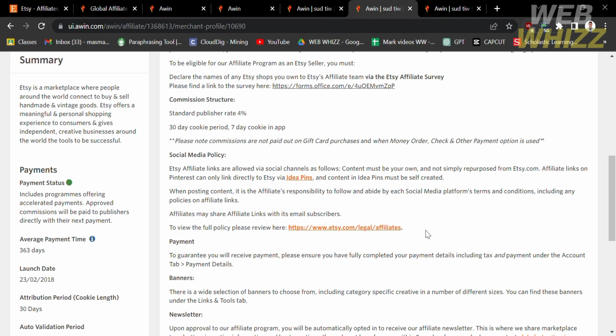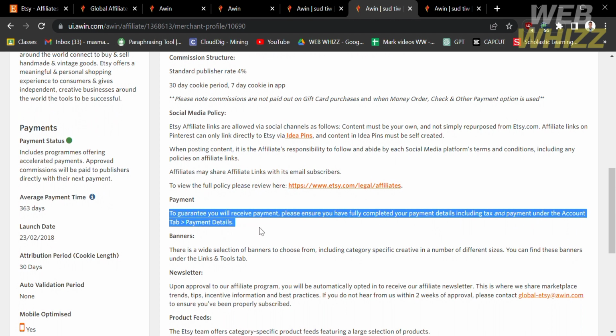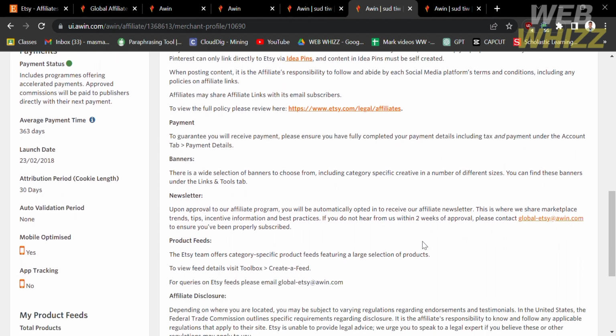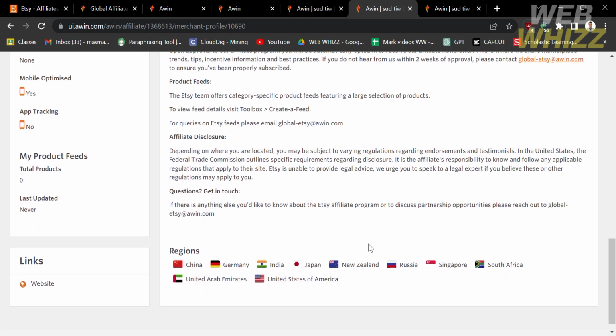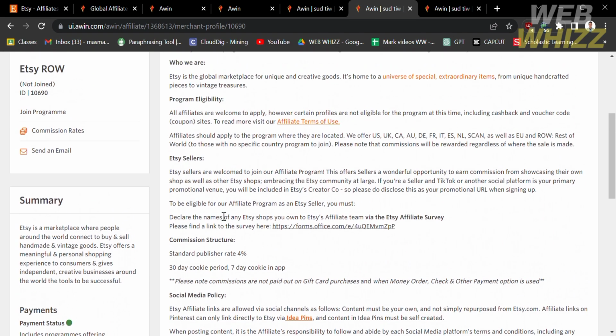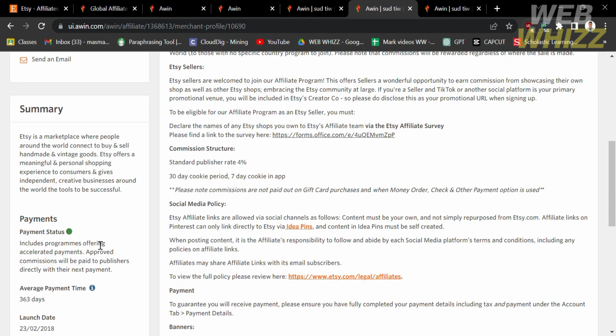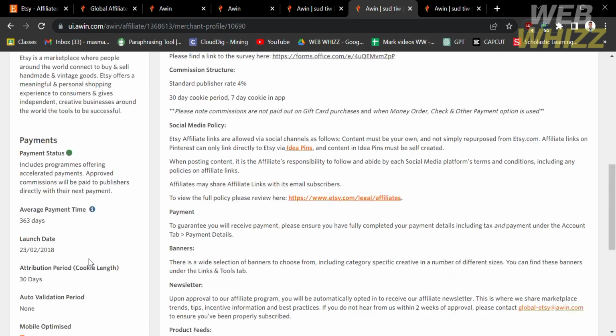While in terms of payment, to guarantee you will receive the payment, please ensure that you have fully completed your payment details, including tax and payment, under the Account tab. And below here, you will see other details about this program, including the affiliate disclosure and the regions. While on the left side panel, it will show you additional information, including the summary or brief description of this program, the payment status, the average payment time, and many more.